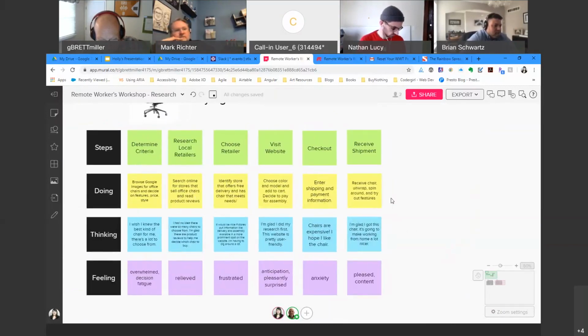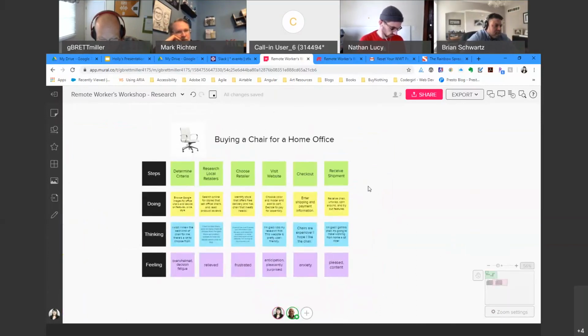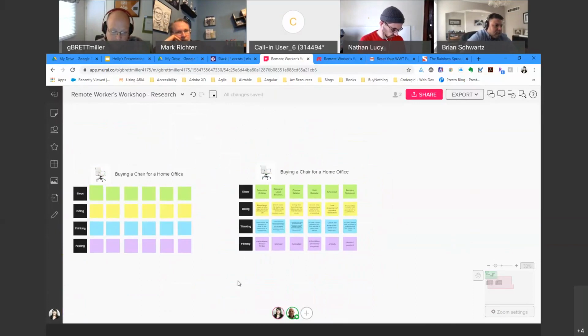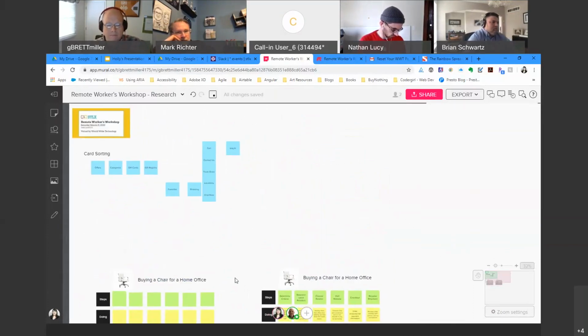So there are lots of different things you can do in tools like Mural that can help with research that are collaborative, everything from personas to journey mapping, service mapping. I think kind of the sky's the limit, and the best part is that you can collaborate on the spot. Brett, do you have any hot tips for using Mural?